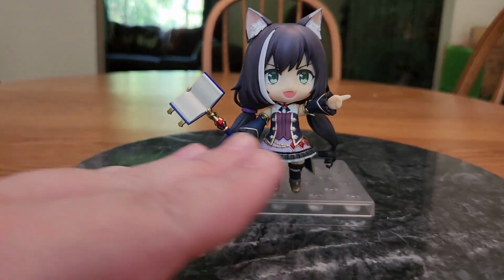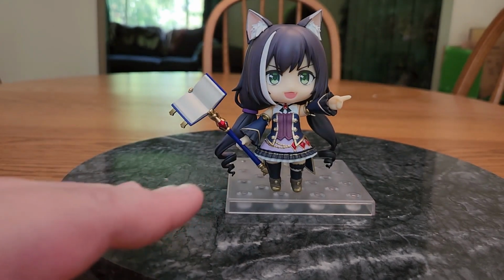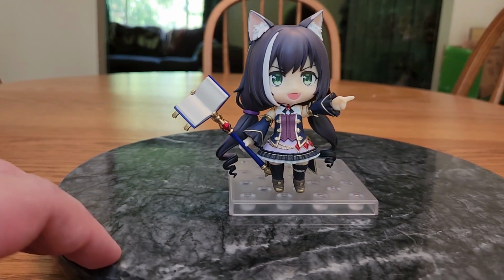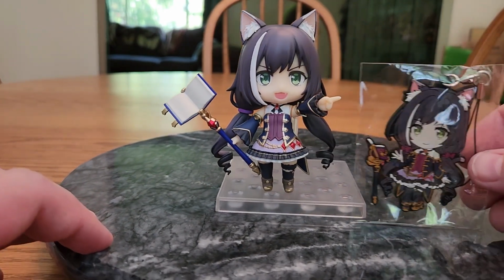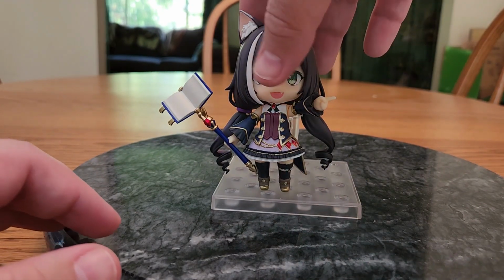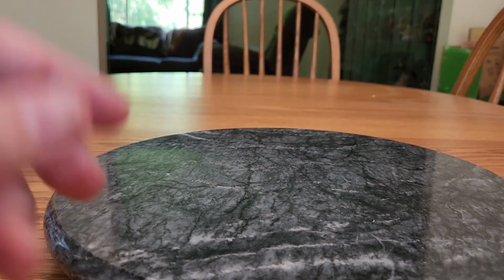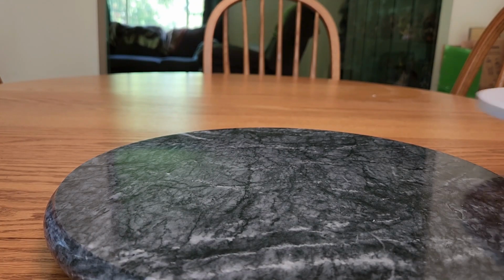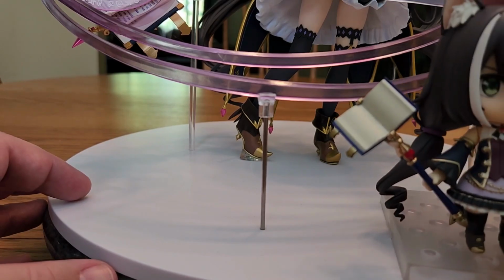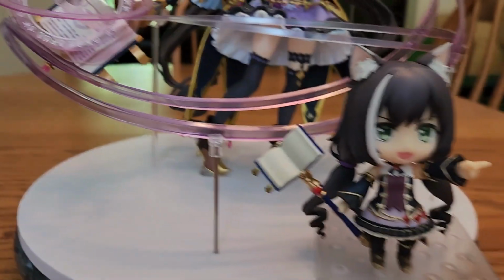And again, she comes with a bunch of different magic effects, so you can pose her in a lot of different ways. She is a Nendoroid after all. She also came with her rubber strap. And then, for comparison, we have to compare. Because I am a scale figure collector, I'm not a Nendoroid collector, but sometimes, if they're best girl enough, they can get a Nendoroid.